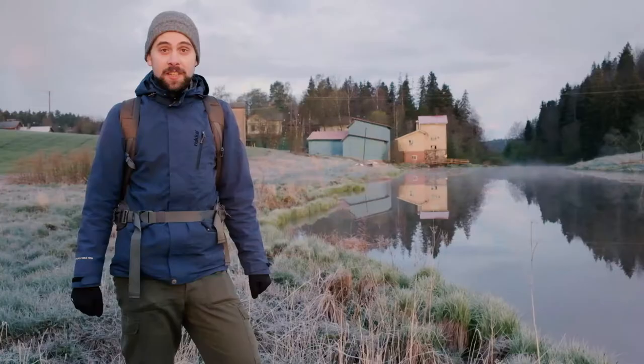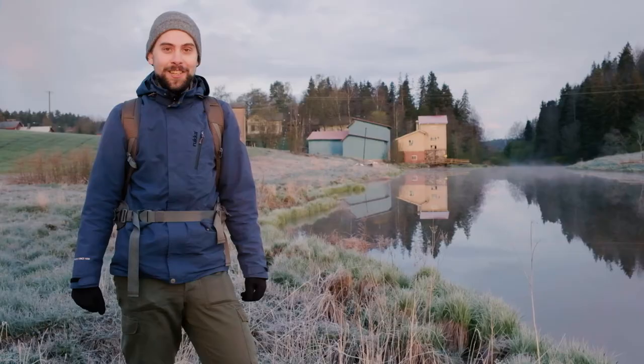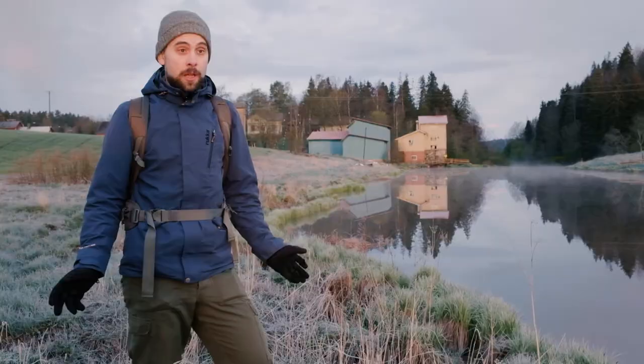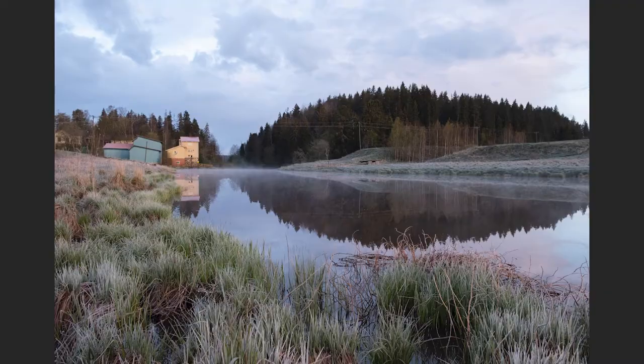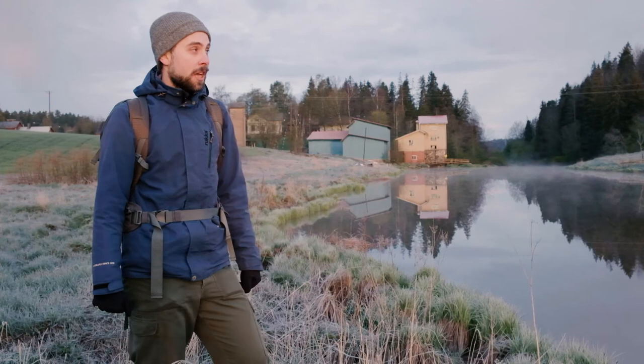You have clear sky, frost and fog. Of course, you need to have a clear sky for frost usually. But anyway, I don't think I managed to create exactly the same photo this year. And the fog was a little better last year, but I didn't mainly come here to create the same photo, just to enjoy the conditions really. And yeah, it's quite a nice location.